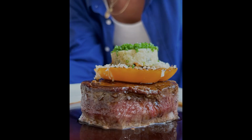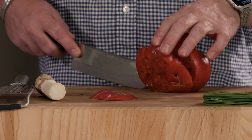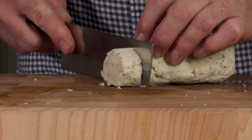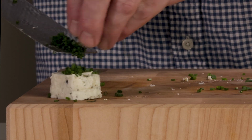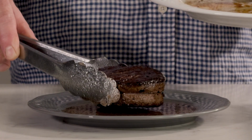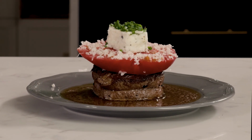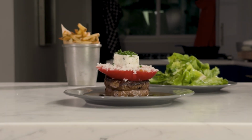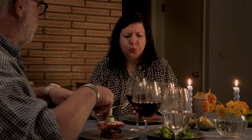Okay, time to start plating this. This tomato is a Brandy Boy, and the white shavings on top, well, I emailed Joe Beef to ask, and it turns out it's horseradish. And the butter turned out great. Look at this nice little round piece. Our sauce goes down, now the filet, and the tomato with the horseradish, and the butter and the chives. Voila. So good.